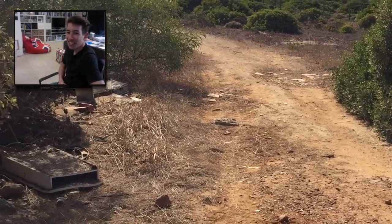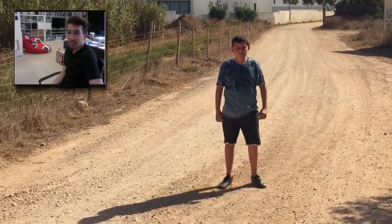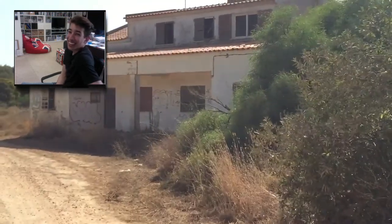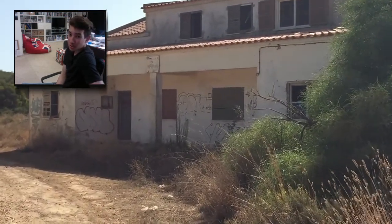Right, now, we just happened to have found this house. Do you know the way back from here? Oh, I think we're lost. Right, it's getting really hot, with a massive hotel behind us. Let's find somewhere to take... Oh look, there's a house there. Let's go and take shelter in that.